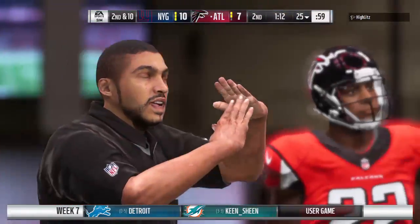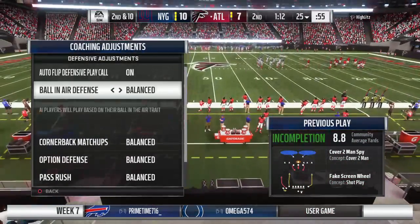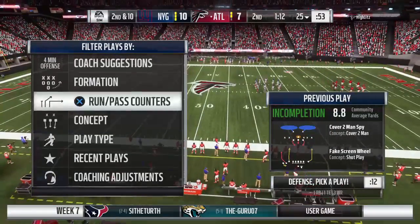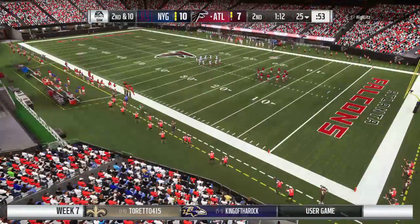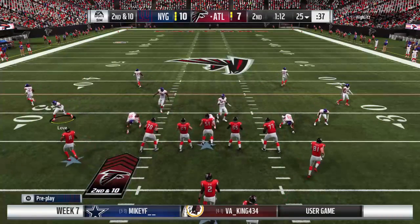And with the play clock winding down, we're going to get a timeout as they'll talk things over prior to this upcoming second down play. Line of scrimmage, again the 25, 2nd and 10.